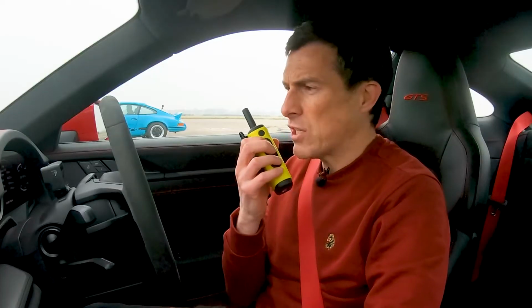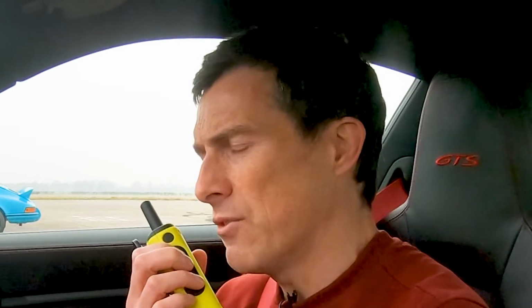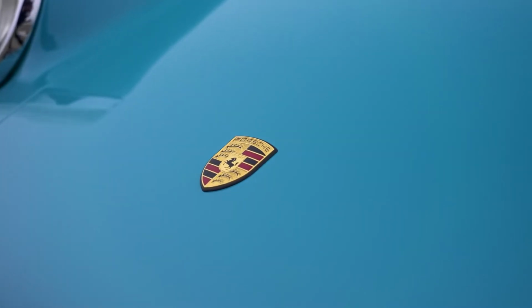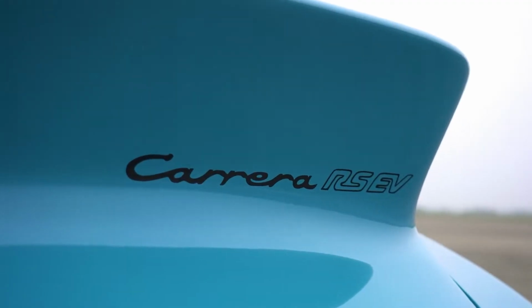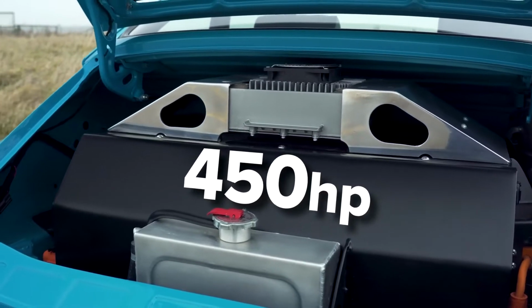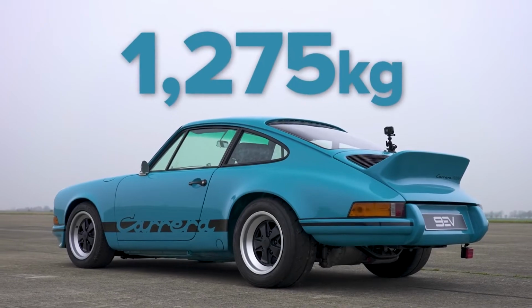Let's speak to its owner. It's Richard Morgan from Electric Classic Cars. So, Richard, tell me about that Porsche. I know it's not original because you've built it, so it's going to be a bit special. It's special, just like me, Matt. But yeah, you're right, it's not original. This is a homage to the 1973 RS, the first supercar in my mind. And what we've done is our usual silliness and put a Tesla motor in the back. So this has got 450 horsepower, 400 newton metres of torque, but only weighs 1,275 kilos.